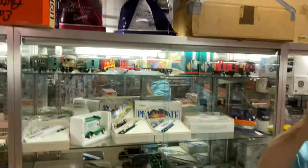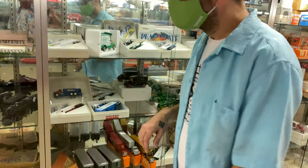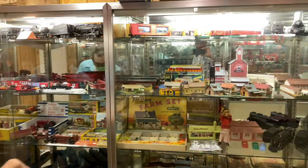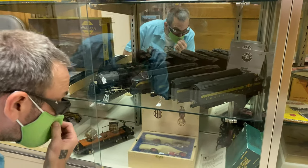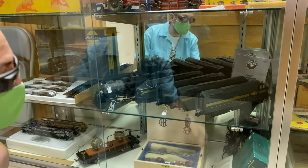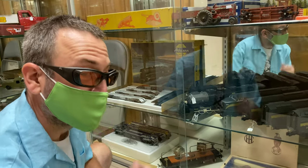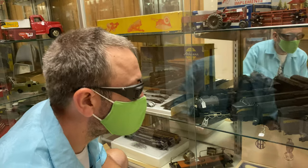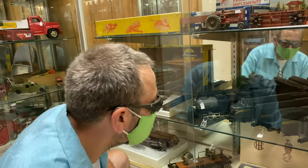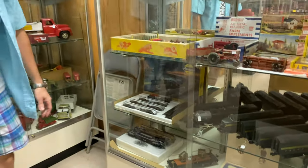There you go. Y'all have seen those running on my layout. If you get to, they're some of the best engines I've ever had. You know, they're TMCC and have Odyssey, but they're just beasts. Just beasts. They're just lovely. That's not a bad price on them at all.